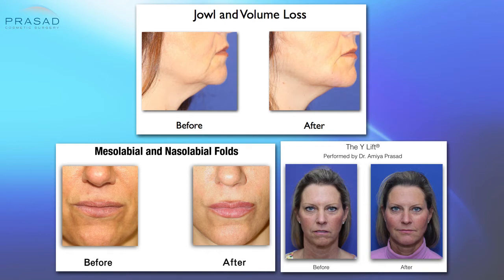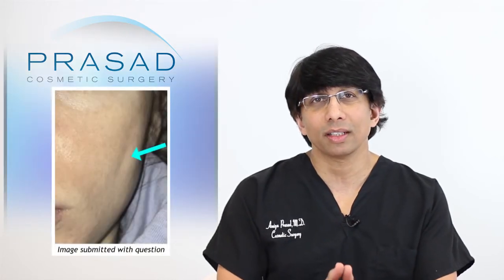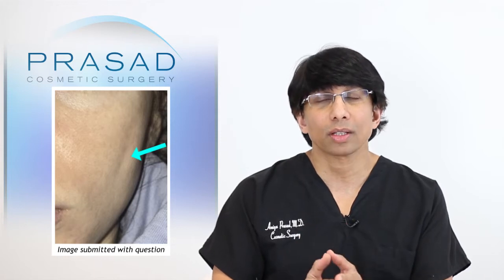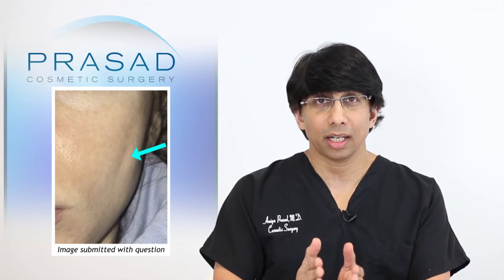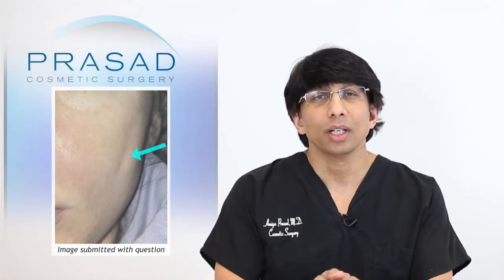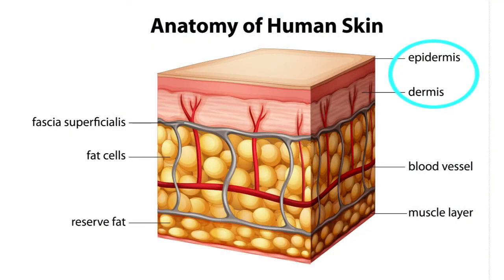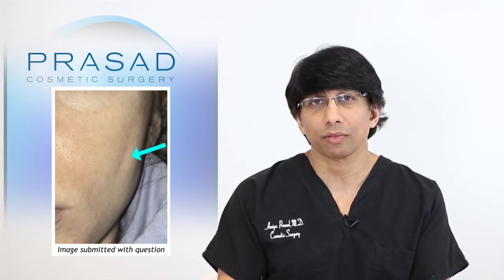So, to begin with, when we talk about this indentation, we have to essentially analyze what is the cause of the indentation. When we look at the anatomy of that particular area in the mid-cheek area, you're looking at, of course, the skin, and below the skin, the fatty tissue. And chances are, because of this infection, there was a loss of volume.